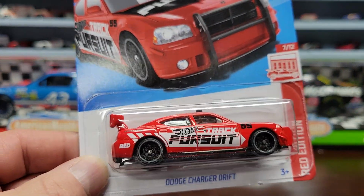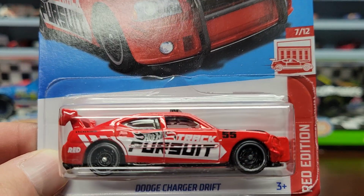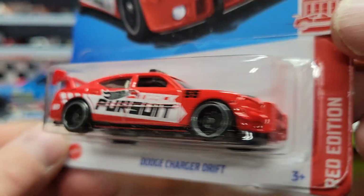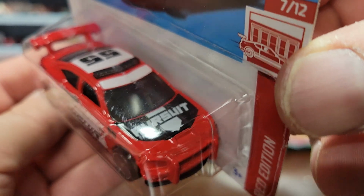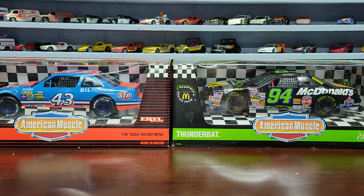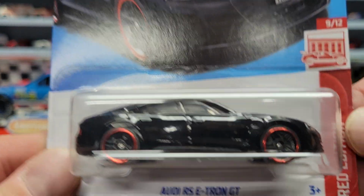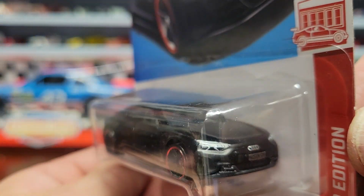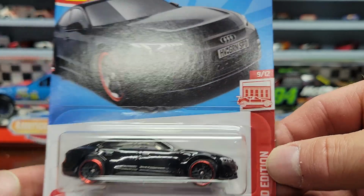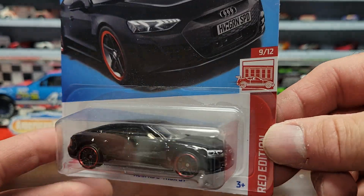This one is a Dodge Charger drift car. This is part of Target's Red Edition cars. And I got another Red Edition car. This is an Audi RS e-tron GT. I think there's supposed to be 3 of these, or 3 different ones. But these are the only 2 that I find, for you Hot Wheels guys out there.